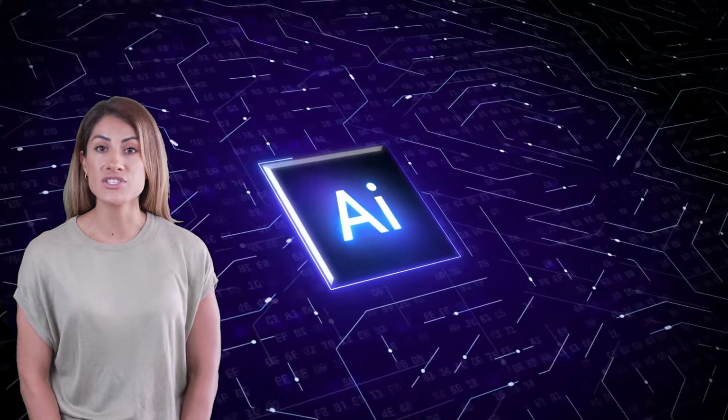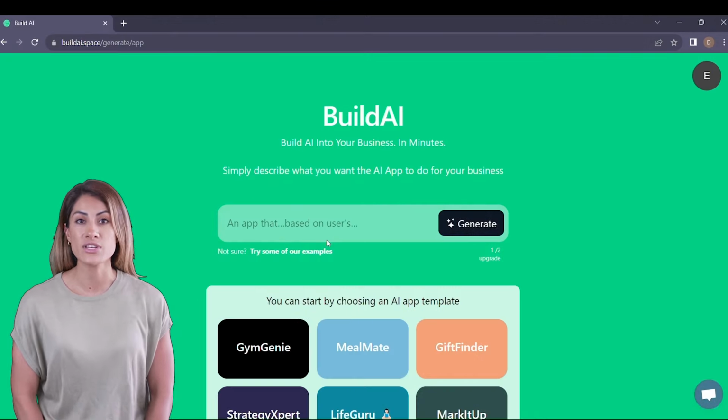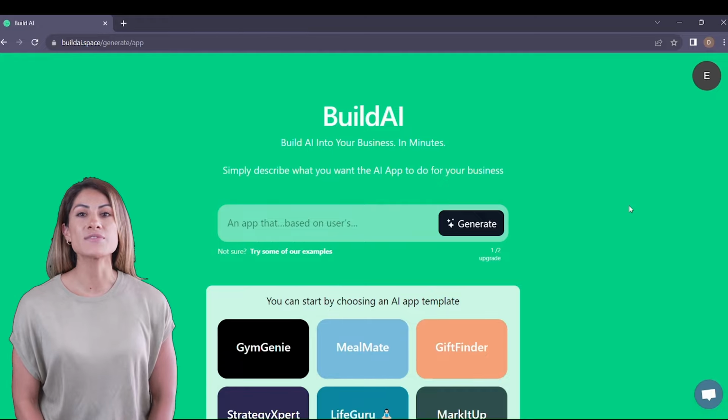Ever wondered how you could harness the power of artificial intelligence without diving into the complexities of coding? Well, today, I've got something exciting to share with you. Welcome to BuildAI. It's a gateway to a new era of AI application development.